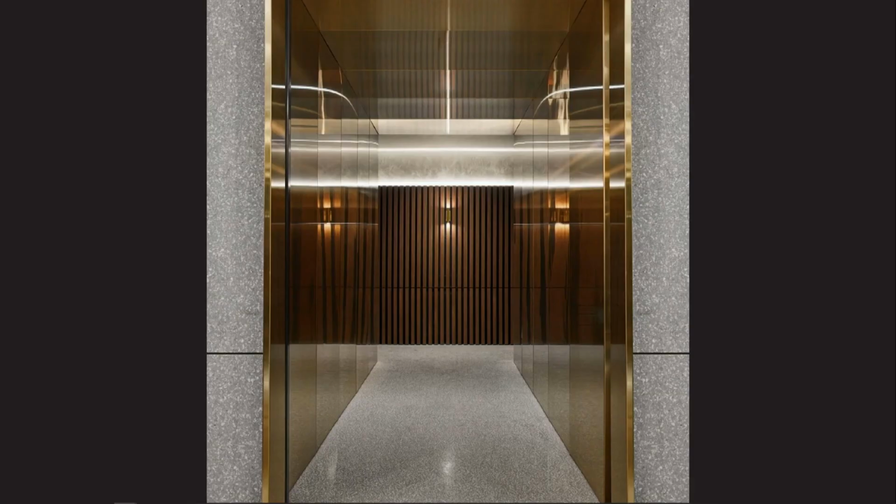Corridor spaces are treated as immersive and exaggerated thresholds, golden links offering theatrical chromatic moments, highlighting movement and connecting through to the lift bank.